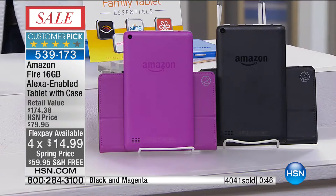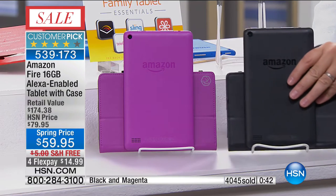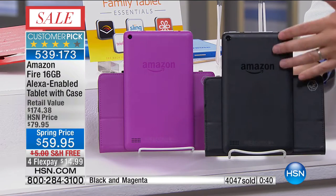Obviously for President's Day, that's why we're doing it. We're certainly not going to do this the whole time. Folks, this color is now in danger. If you want the black, we are down to our final few.